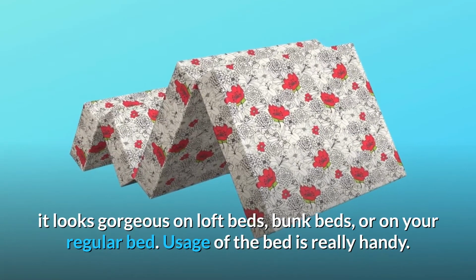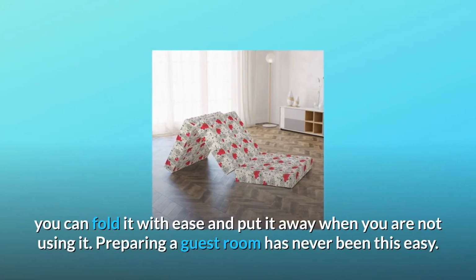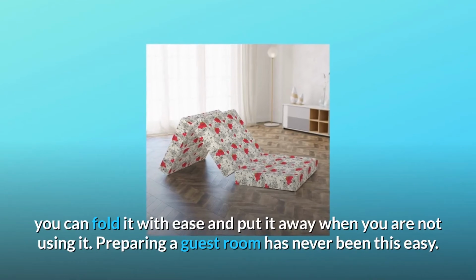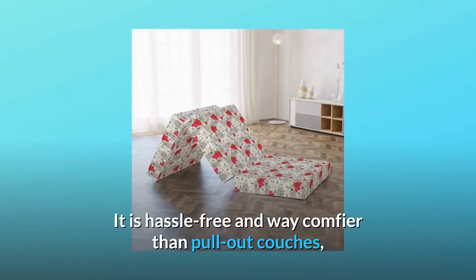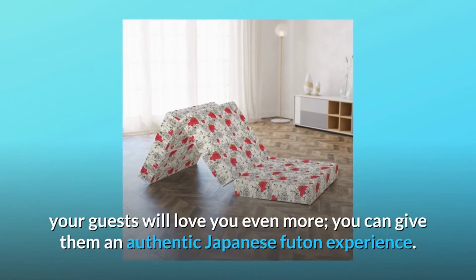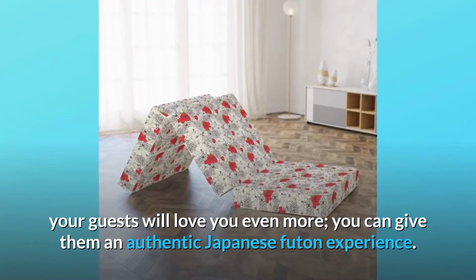Usage of the bed is really handy, thanks to the product's practical design. You can fold it with ease and put it away when you are not using it. Preparing a guest room has never been this easy. It is hassle-free and way comfier than pull-out couches. Your guests will love you even more. You can give them an authentic Japanese futon experience.